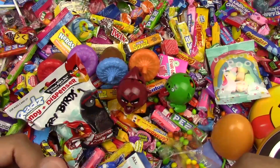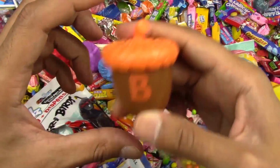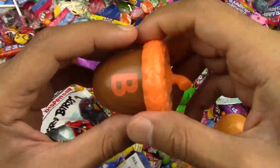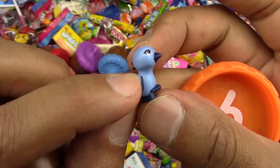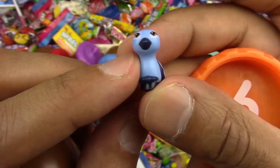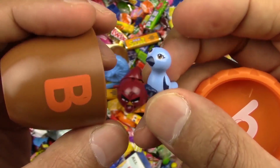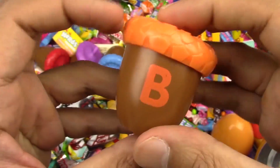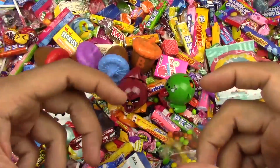And now let's check out a letter. Let's do the letter B. The orange surprise egg. B is for bird. B, B, bird. This is the birds' day. So lots of birds. Nice. Did you ever see my birds?